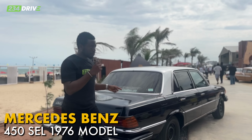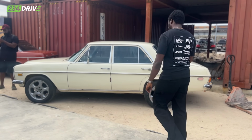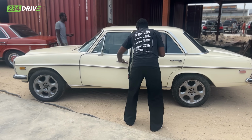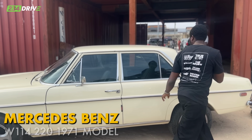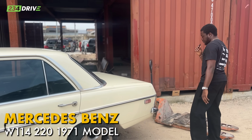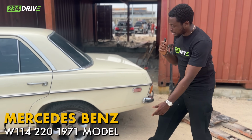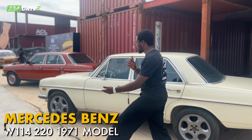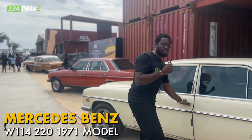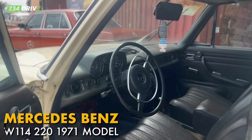And here we have another Mercedes-Benz. Let me check the year. This is a 1971 Benz 220. Yeah, this is a 1971 model. As for Brabus, this is definitely aftermarket, like you didn't just buy it that way. But it looks proper too. Come and check the interior. Looks proper, looks well taken care of.